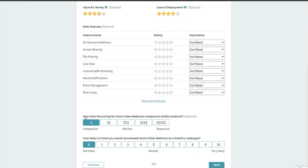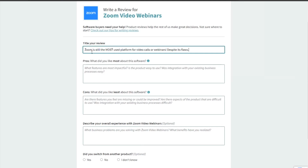After that, you'll be able to see how the price of Zoom compares to similar systems. Then you'll be able to see whether it was much too expensive, mid-tier, or not at all. Finally, how likely are you to suggest Zoom to your friend or acquaintance? I would say 8, and the last step is to give your review a title. You can gather ideas from other individual reviews. For example, "Zoom is still the most used platform for video calls or webinars, despite its flaws." So for example, I might state that while Zoom has shortcomings, it is still perfect for its purpose, or something along those lines. You don't want to simply copy and paste the title.